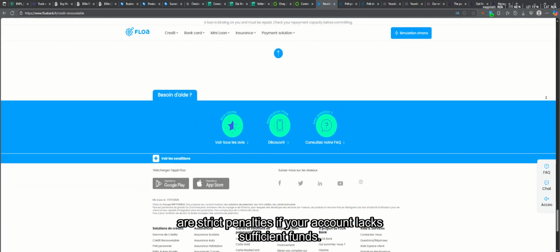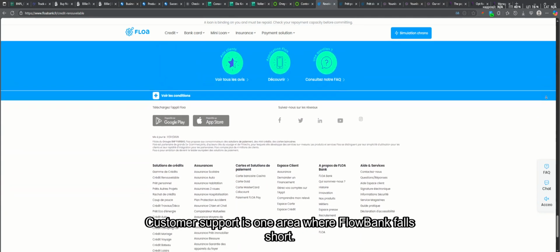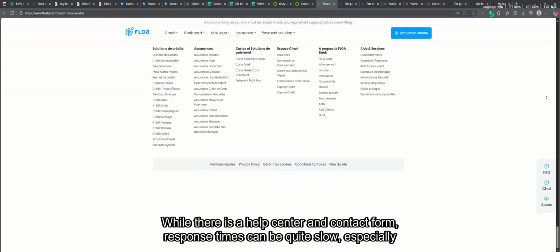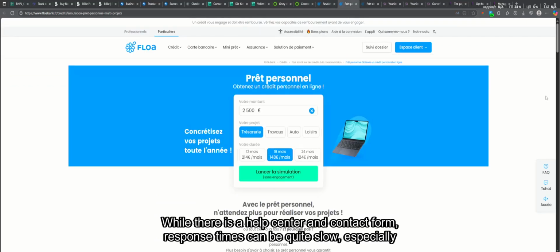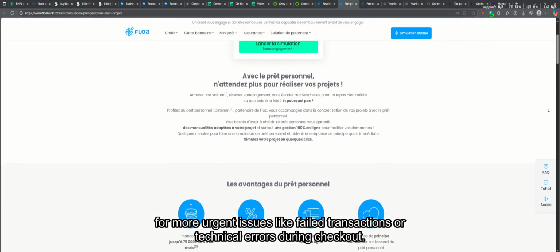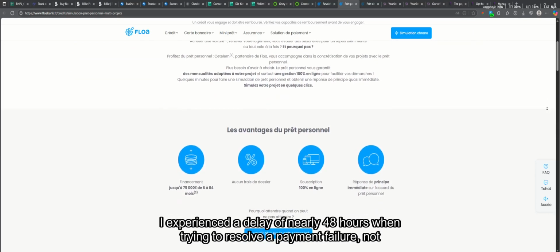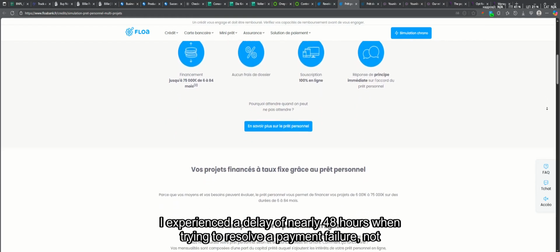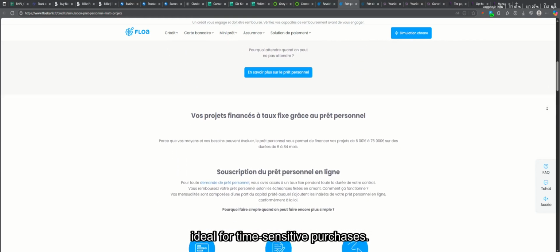account lacks sufficient funds. Customer support is one area where Floa Bank falls short. While there is a help center and contact form, response times can be quite slow, especially for more urgent issues like failed transactions or technical errors during checkout. I experienced a delay of nearly 48 hours when trying to resolve a payment failure, not ideal for time-sensitive purchases.